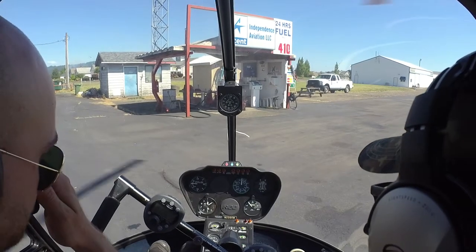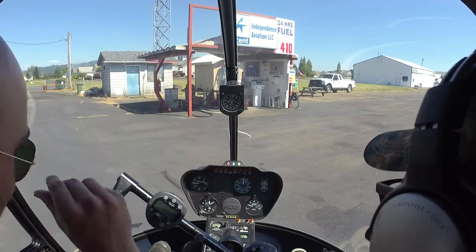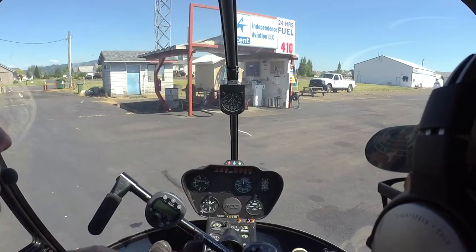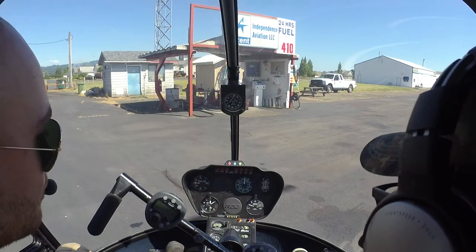Bit of a slope. Just from that 3 to 5 foot hover, start a very, very slow descent and then fly that all the way down to the ground so you don't let ground effect stop you.